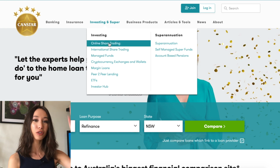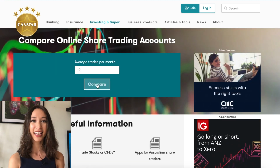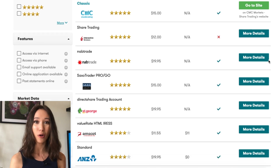They have all of the different brokerage accounts that you can invest in, both in Australia and overseas, and it will list all of the different fees and you can easily compare how much the brokerage fees are per account that you open.